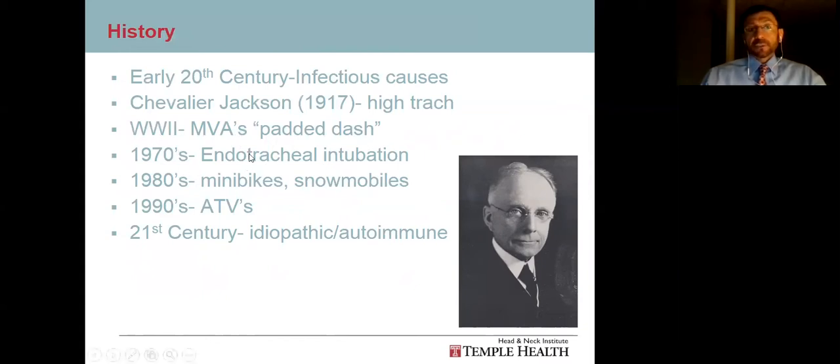In the 1970s, endotracheal intubation, particularly used during the Vietnam War, helped rescue a lot of patients from respiratory illnesses and improve their outcomes. But unfortunately, as a result of the tubes, we had many more of the stenosis complications. The 80s and 90s brought along off-road vehicles, particularly snowmobiles or mini bikes, ATVs. They caused a lot of clothesline injuries as people were driving along off-road and a tree or a line of some type hit their neck and caused significant injury. And in the 21st century, not that it hasn't been around before then, but we're much more acutely aware of idiopathic and autoimmune causes, and we have better treatments for them too, like the rituximab in the first patient that I presented.